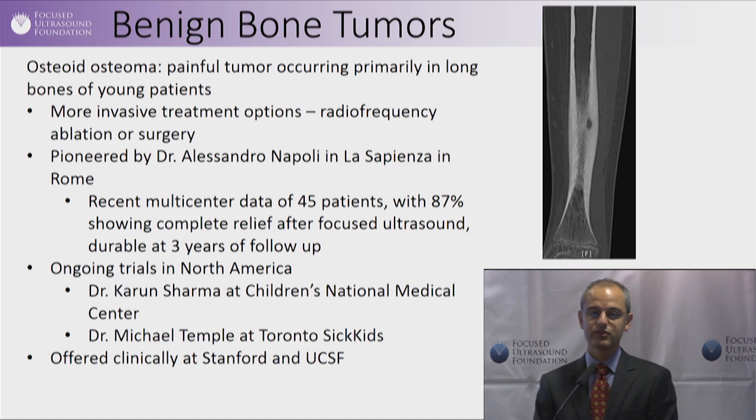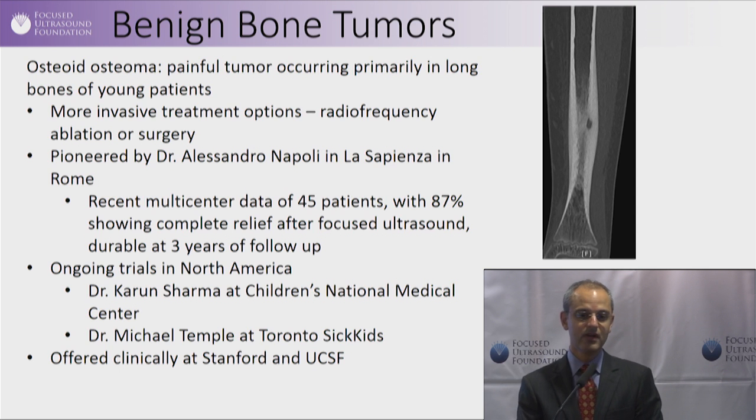Benign bone tumors are also being treated with focused ultrasound. In particular, osteoid osteoma is a painful tumor that occurs typically in young people in the long bones. Originally, this was treated with surgery. A lot of morbidity, recovery time was prolonged in the periods of months. More recently, radiofrequency ablation has taken over as a main approach, but that involves drilling into the bone and placing an electrode to burn the nidus of the tumor.